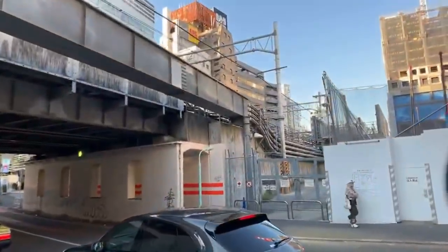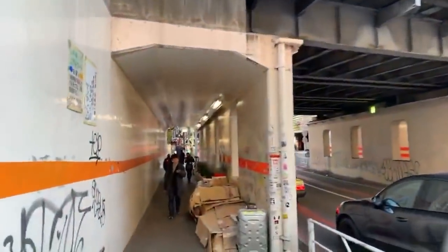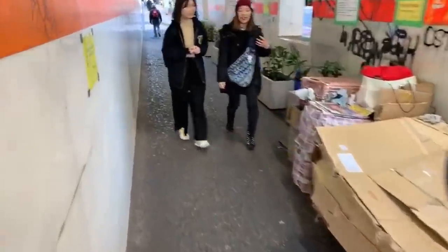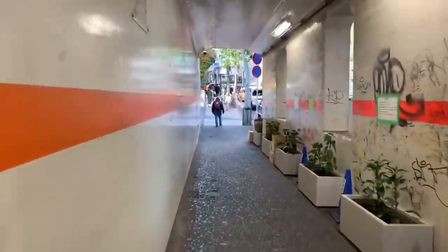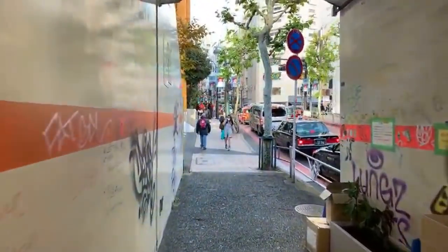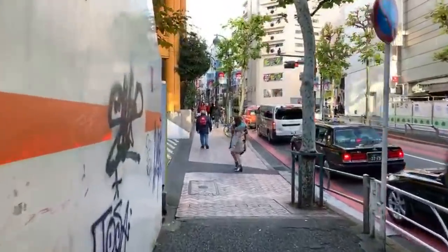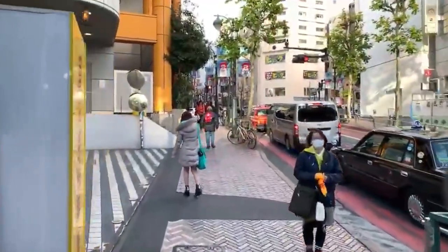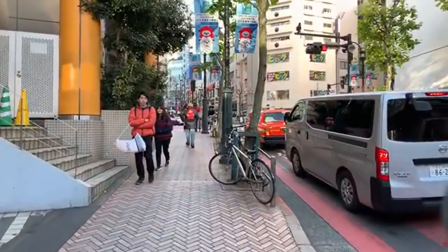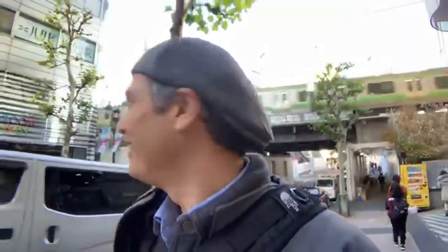All right, here we go. We're going underneath the Yamanote Line. There it is right there. So we're going underneath the tracks here. There are still some homeless people living here, which is sad to see, but more and more are getting moved out because of the urban development happening here. Tons and tons of construction before the 2020 Olympics. Most of it will be completed by the end of this year, they say. And I'm really looking forward to seeing the changes. There's the Yamanote Line, a symbol of Tokyo.